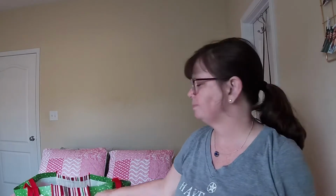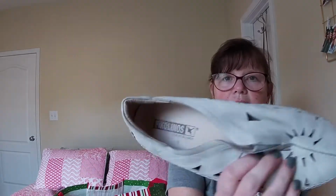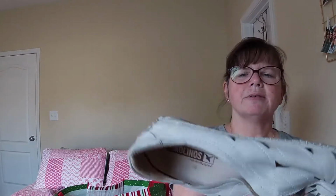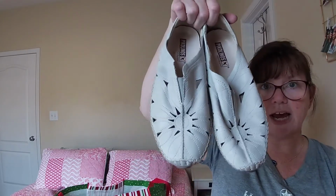Everything else in this thrift haul is from Karen's death pile. First is a new to me brand. These are called Piccolinos. Oh, can you see that? There you go, Piccolinos. I was having a little bit of trouble finding the size, so I've got to get my iPhone to it because it's one of those where it's listed underneath the tongue of the shoe or somehow inside. I've got to figure out the size, but these have a really good sell-through rate. So even pre-owned, I think these should bring right around $30, and she paid $3 for these at a yard sale.